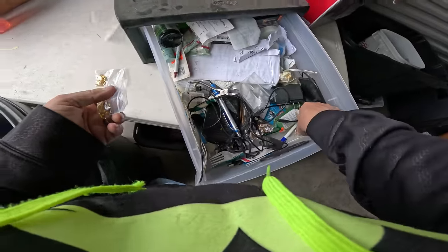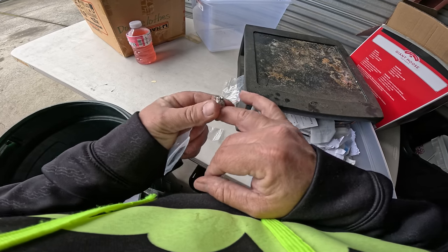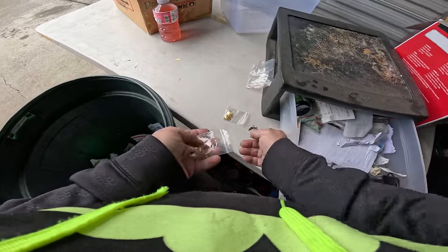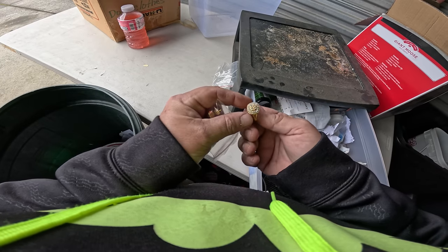Oh, look at this. Right there, too. That says S925 on it. So there's what appears to be a silver ring right there. And if that is silver, that's probably cubic zirconia. We like silver, but we like gold even more. This is not gold. I can tell just by touching it, but it's kind of cool.